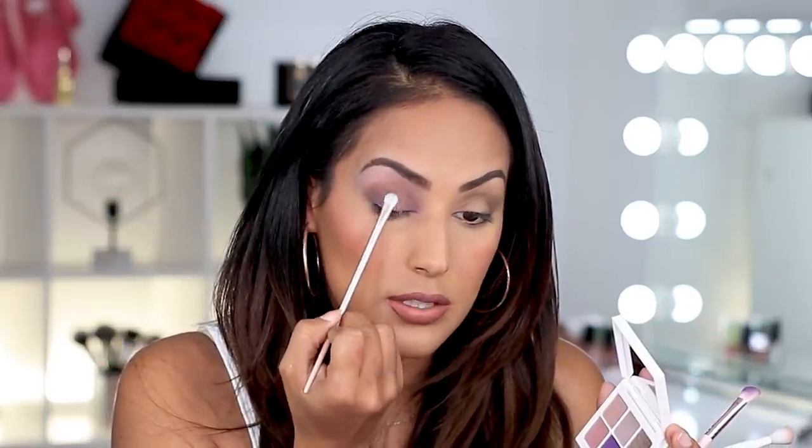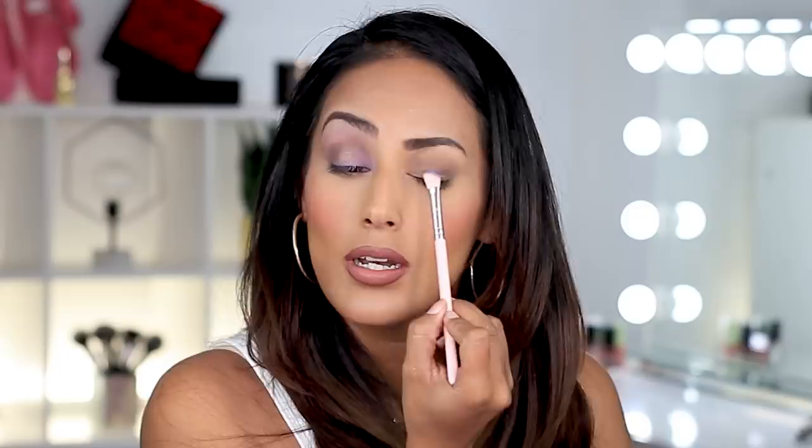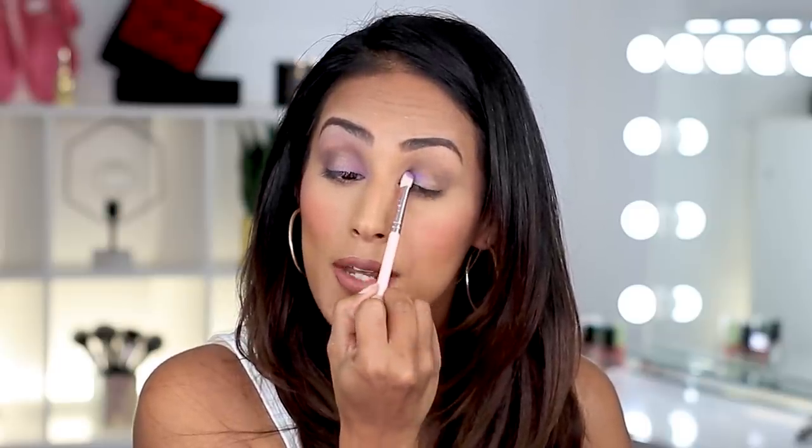It's like a gray frosty. And I'm going to tap that on the center. I'm not trying to really build it. I just wanna kind of have a little something to hit the light in a really pretty way. Let's go ahead and do the same thing on the other eye.